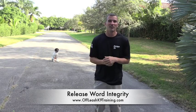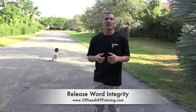A lot of people don't realize it. Say your dog's release word is free. If I have your dog in a sit, down, place or heel and I go fox or any word really excited, they'll probably break the position. So we do some release word discrimination to just make the dog that much more solid, that much more stable in the command. So I'm going to show you what it looks like.